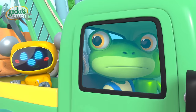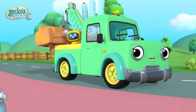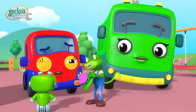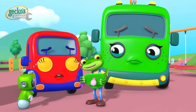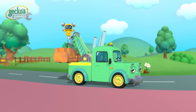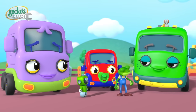Oh, no! Poor Baby Truck. That was a hard landing. If only there was some way to make it soft. Huh? What's that, Mama? You have an idea?